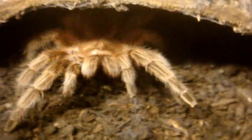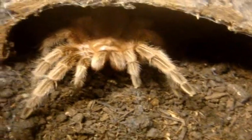Not terribly full grown. She was sold to me as a 4-inch female. It is confirmed female, but I think it might actually be a little bit smaller. Whoa, whoa.